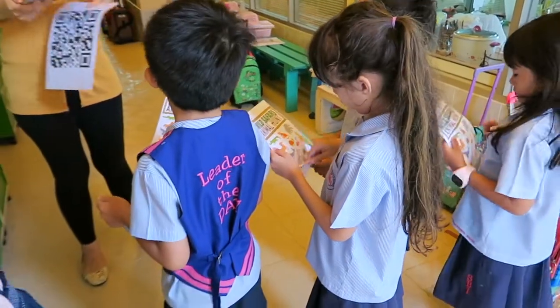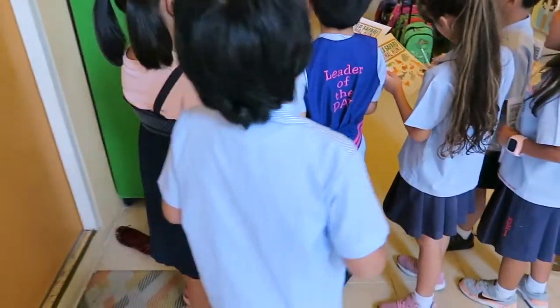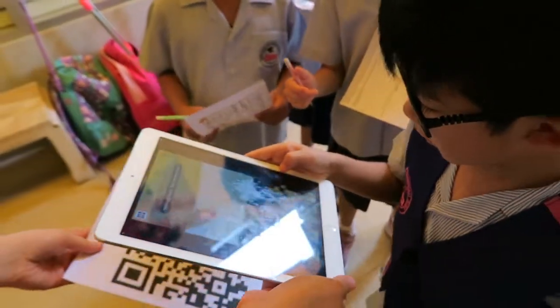Calls using the QR code. Does anyone remember how to scan a QR code? Yes! Yeah. We're gonna scan the QR code.